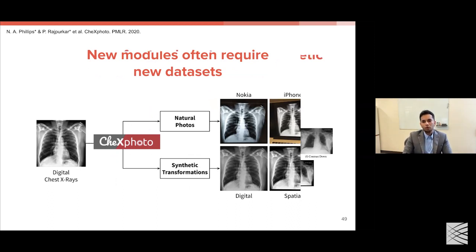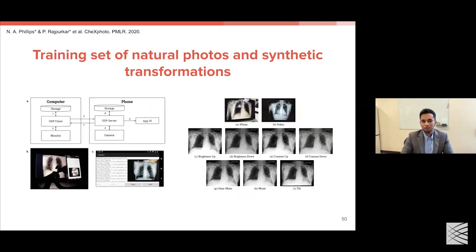And so obviously it's difficult to do photos of chest x-rays at scale. So we built an app where we were able to take tens of thousands of photos of chest x-rays from an Android phone, and then have made that data set now public. This test set also includes a real deployment setting in Vietnam where this is a workflow.